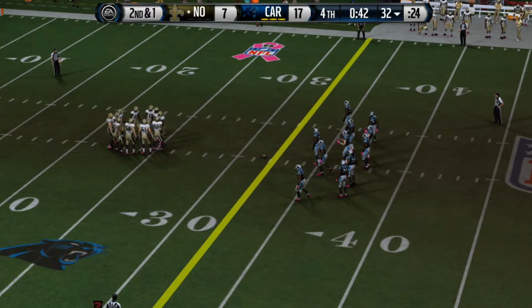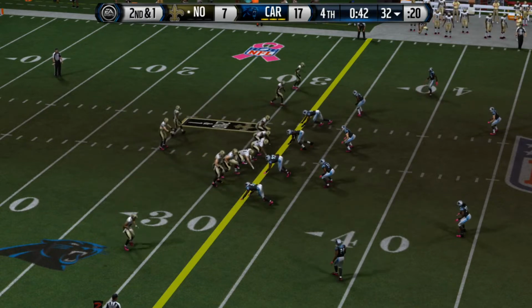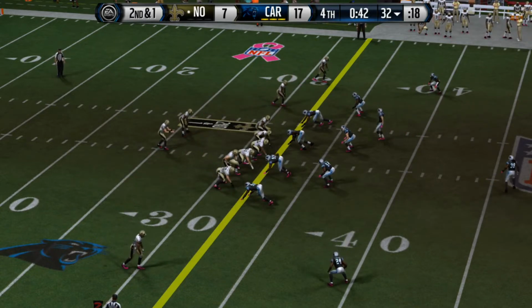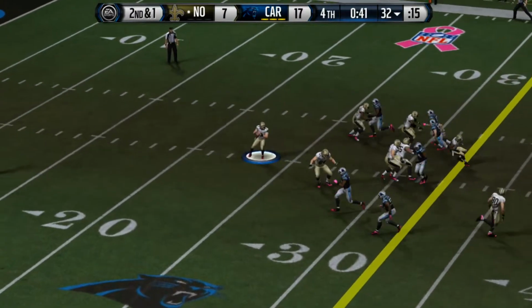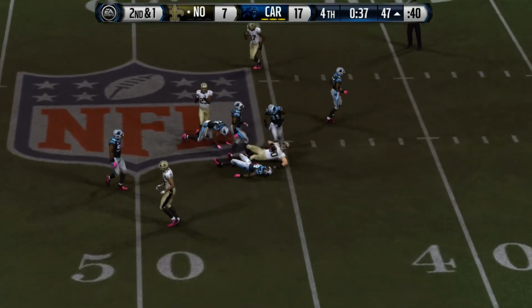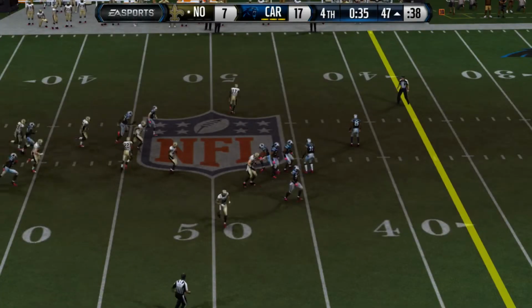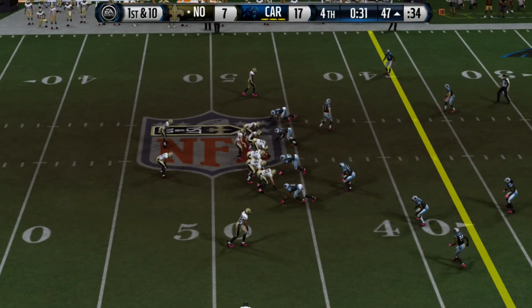Every play is huge now. Second down on the way. On this passing down, the defense comes out in the nickel. The Saints from the 32. Reaches up high for it, and he's got the catch. Now on first down, every snap crucial the rest of the way.